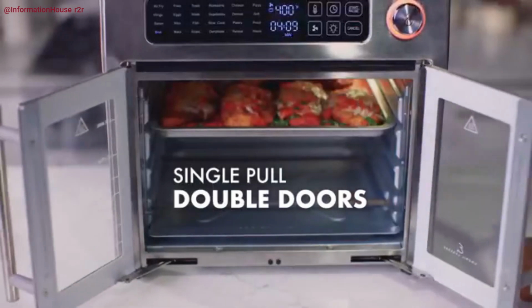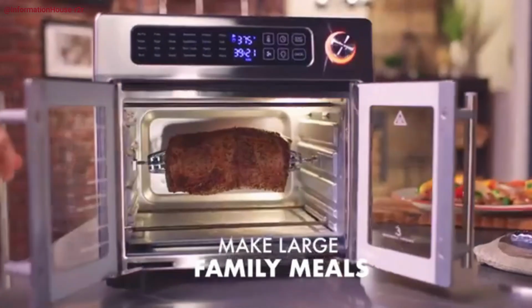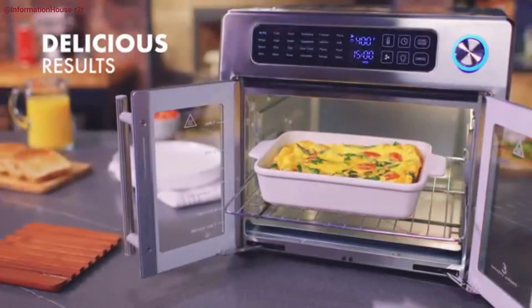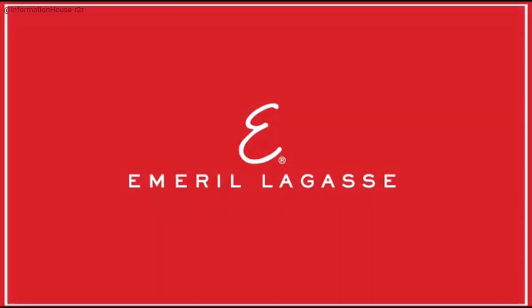Best of all, it eliminates the long wait for preheating, getting your food crisp and delicious much faster than a standard range. Between the easy-to-clean accessories and the included 34-page cookbook, it's designed to take the stress out of meal prep so you can spend less time cleaning and more time enjoying your food.